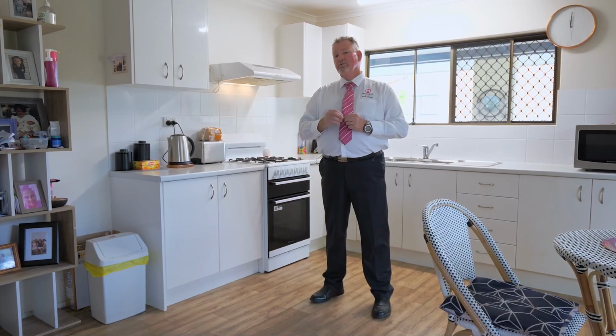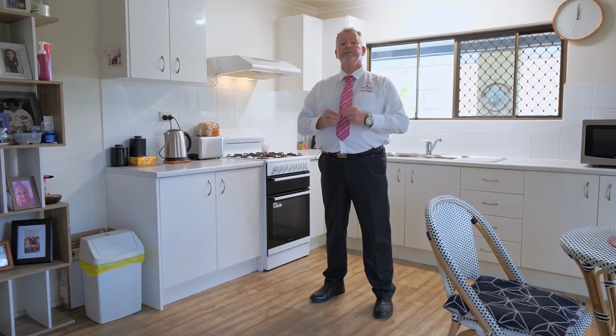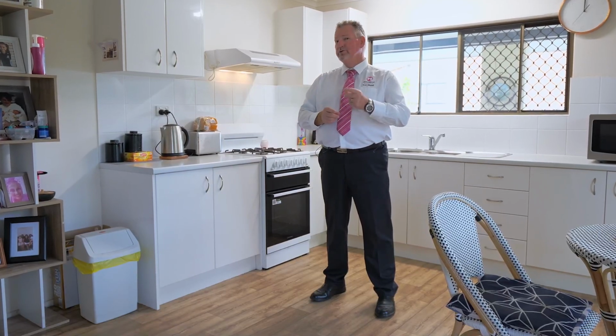Homes in this price point and location are rare and sure to be in high demand, so don't miss this opportunity. Call me now. Scott Mitchell from Mitchell's Realty. You'll only be disappointed if you miss this one.